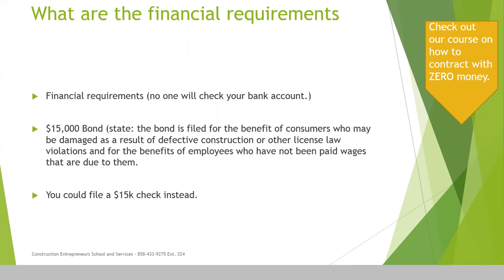And a lot of times the only bond they have is this $15,000 bond. That bond is just a liability insurance that the board actually has us take out for us in case we don't meet our obligations as contractors, whether that's toward a consumer or toward an employee. And they will be able to pull from this $15,000 bond to pay toward those obligations that we have not met or that we fail to meet.